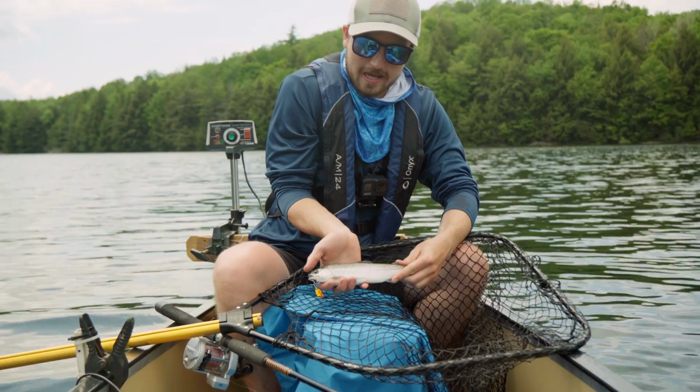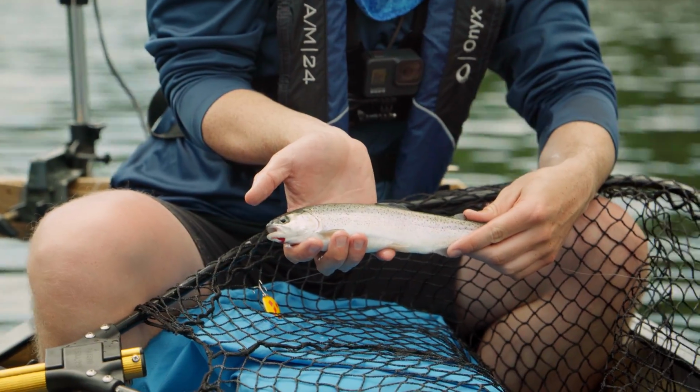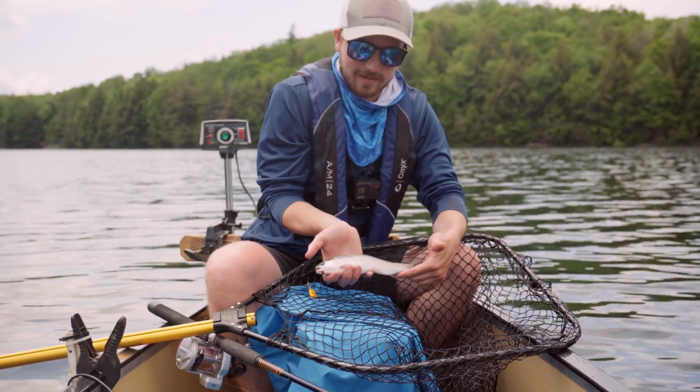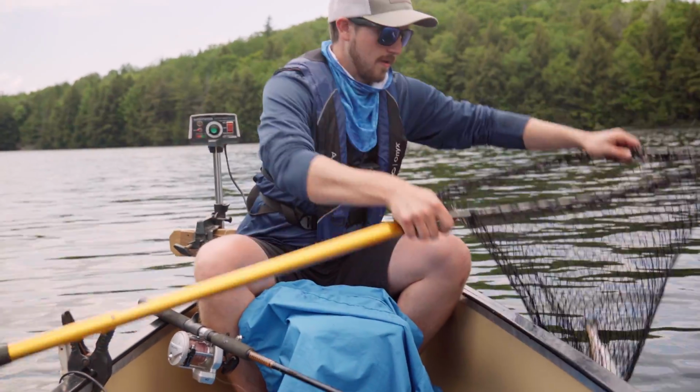Okay, look at that beautiful, beautiful little rainbow trout. Technically, I just caught it. Yeah, Addison gave me the rod, and then I caught it. So I don't know, I kind of think I caught it. But he is really, really nice and healthy. Ooh, I'm gonna let him get some more water.